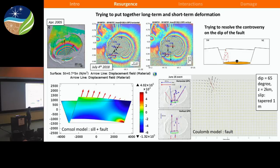Now, I'm trying to put together long-term and short-term deformation to resolve the question: why do we have eruptions only at the north, and what's the role of this fault system? It's a bit complicated, but we have faulting events before and during eruptions, and there is a big controversy right now in the scientific community about the dip of the fault. I'm very convinced that it should be a normal outward dipping fault, but some people think otherwise. So we are comparing different types of models. Some people do models with just the fault. I tend to do models with the magmatic source triggering the displacement on the fault, and we are trying to compare what boundary conditions will explain our differences. Anyway, this is ongoing work.